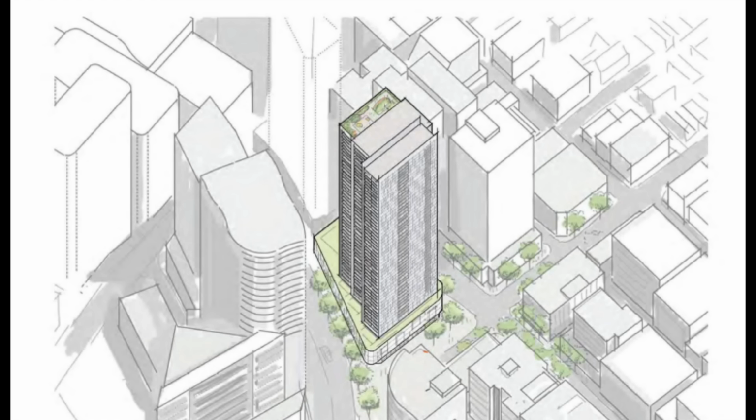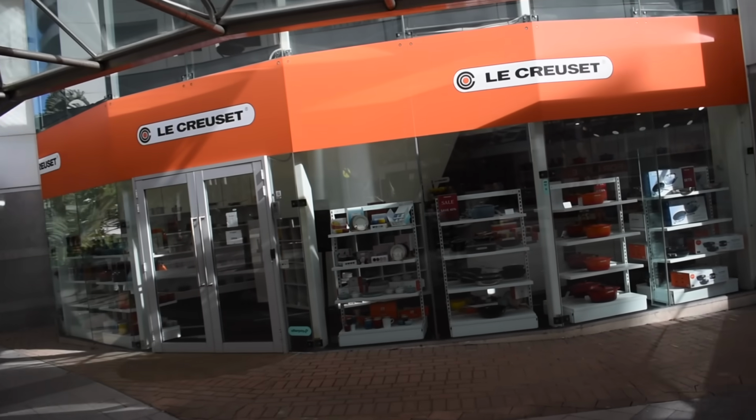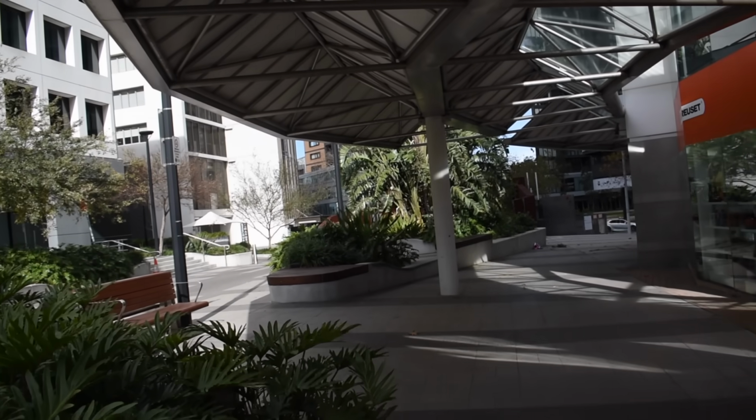The new development will include a 5-storey basement for parking and services, a podium, which will be ground floor to level 5, with retail, commercial and residential lobbies, including affordable housing on levels 3 and 4. The redevelopment will also include dedicated communal amenity spaces, which will be located on level 5. The residential tower from level 6 to level 52 will house 507 apartments. Public domain works and infrastructure upgrades are also included in the plan.